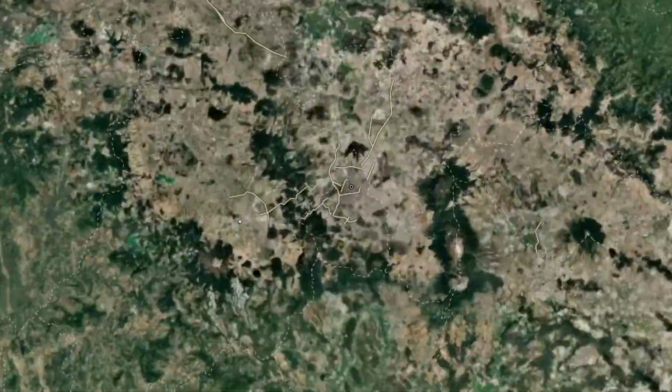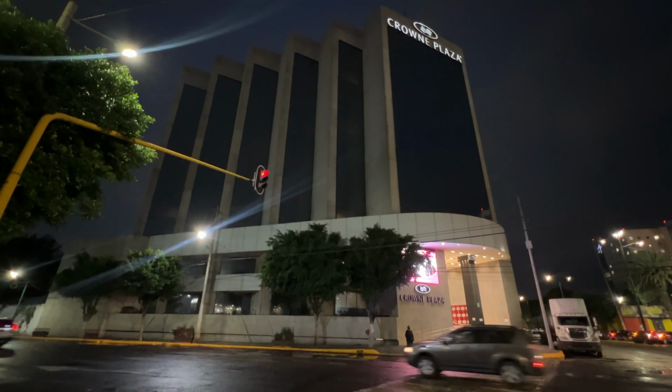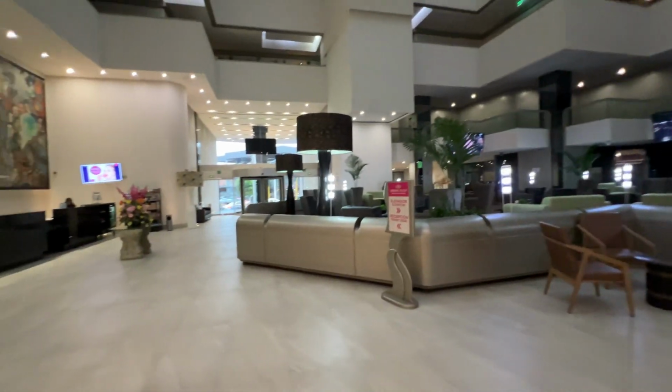Today we're reviewing our recent stay at the Crowne Plaza Tlanepantla, where we spent one night while Antonieta recovered from surgery. If you might ever find yourself north of Mexico City, stick around.